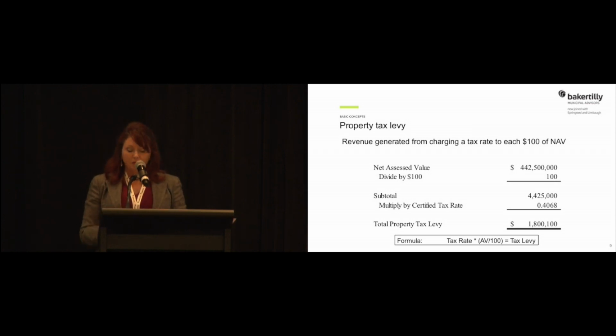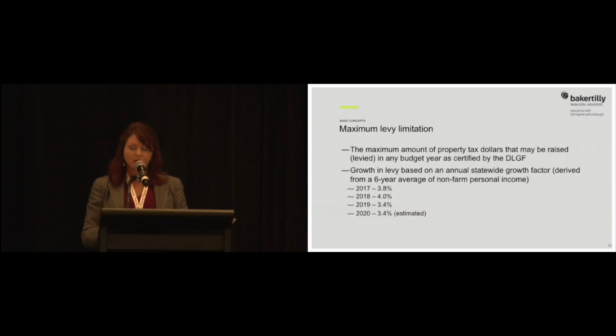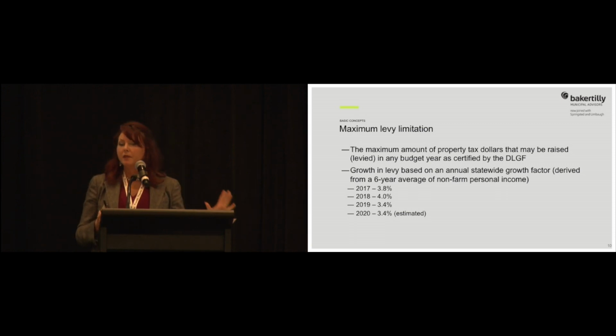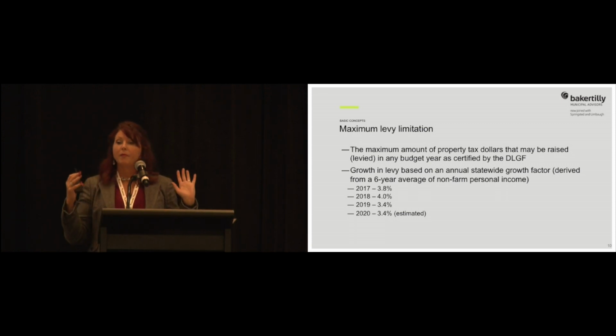Maximum levy, I know you already heard about that. It is based on a growth factor. I think it's important to note that all taxing units in the state get the same growth factor. It's not based on how much your population is growing. It's not based on how much your property values are growing or how much you're spending even.